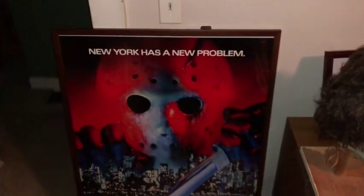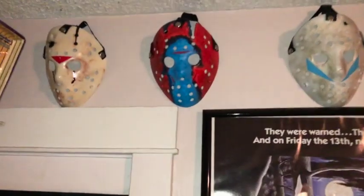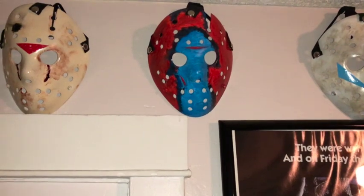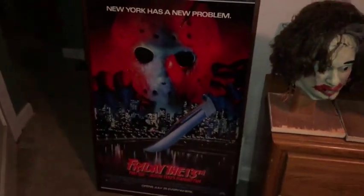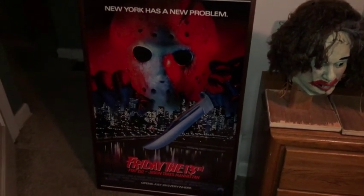I kind of stuck it there just for now. That's not where it's going to stay. I just put it there to demonstrate it for the video. I wanted to show you guys the Jason Takes Manhattan mask that Rick from 13X Studios made. Take a look at that for a minute, and then you can look at the poster and kind of see where he got his inspiration from. I think that's pretty cool.